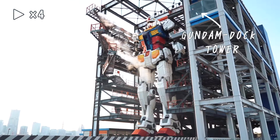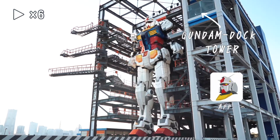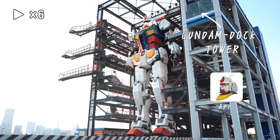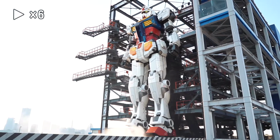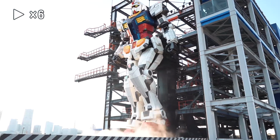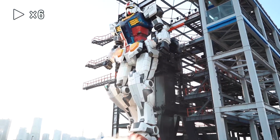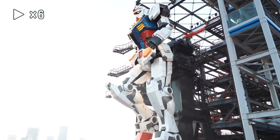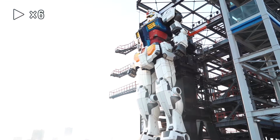Tickets to go up to the tower can be purchased through the official app of Gundam Factory Yokohama or the official website. Advance reservations for the tower are required because it's really popular. I was very impressed to see a moving Gundam right in front of me. It was like one of my childhood dreams had come true.